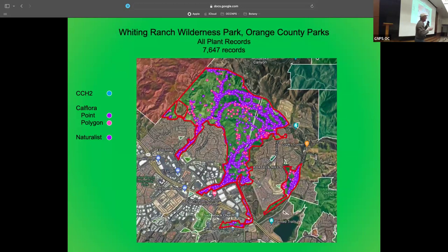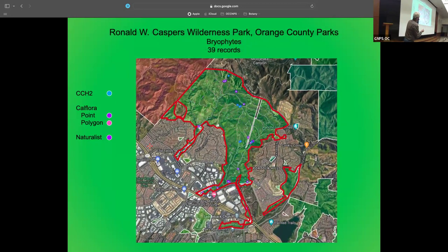If we look at all of the records that we know about, all of these different sources put together, oh, I think I missed a slide there. Just for fun, if you really want the frontier of botany, get into bryophytes. There are only 39 records of mosses and liverworts in the entire 2,500 acres. We're not looking at those, but I put the slide in for fun. You can make quite a contribution there, I'm sure.